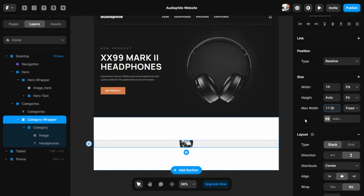Now back to the category stack. I changed the width to fill to take up all available space, and the height is set at fit content. It's really wide at this point, but it'll look better when we have the 2 other category blocks. Then I created a new stack and named it category wrapper. So this stack contains all the category content, kind of like what I did up in the hero with the hero wrapper stack containing all the hero content. And I set the max width of this wrapper to be 1110 pixels, again like the hero wrapper.